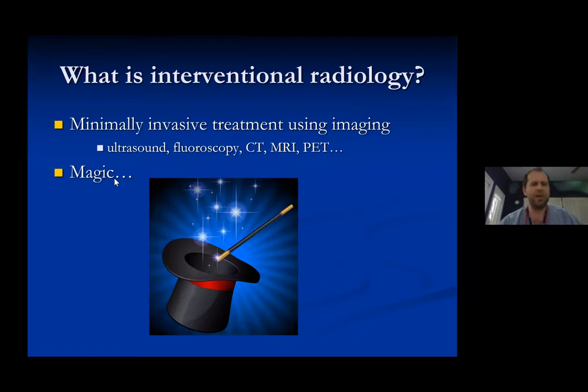So you may ask yourselves, what is interventional radiology? I still find it difficult to explain to even our colleagues here in the United States who deal with us every day. They may have certain misconceptions or perceptions of what it is that we do without realizing the full scope of what we have to offer. So in a nutshell, IR involves minimally invasive treatment of multiple pathologies using imaging guidance. And there are many different imaging modalities that we can rely on.